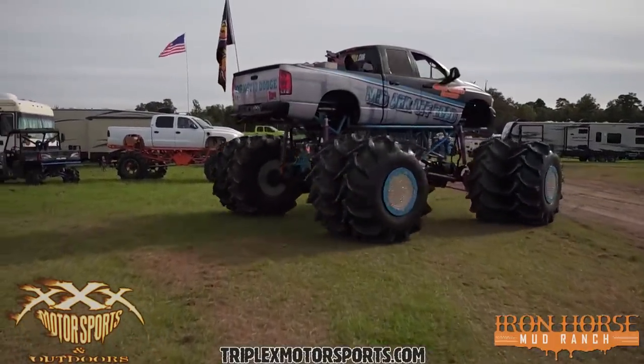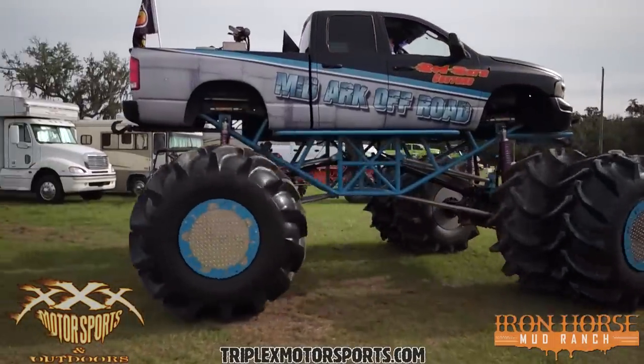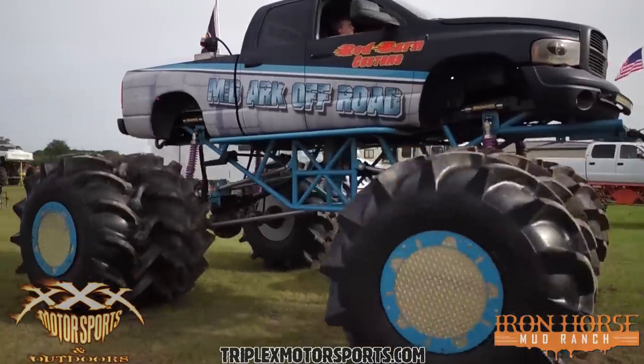All right, Leaf, tell me a little bit about what you got going over here, brother. All right, so it's a 2001 Dodge. It's the first-gen Cummins in it.